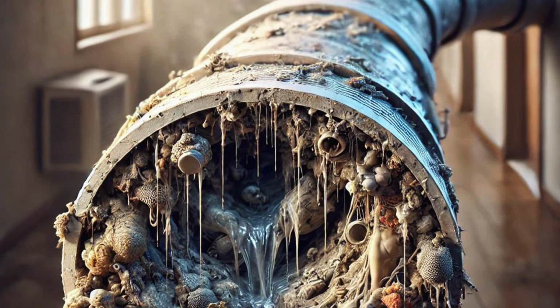Alright, everybody, welcome to another deep dive. Today, we're getting into something I think a lot of us dread, especially in these hot, humid places we live in. We're talking clogged AC drain lines, and we're using this article from Wholesale AC Services in Miami as our guide. And it's interesting, they really go beyond a simple how-to here.